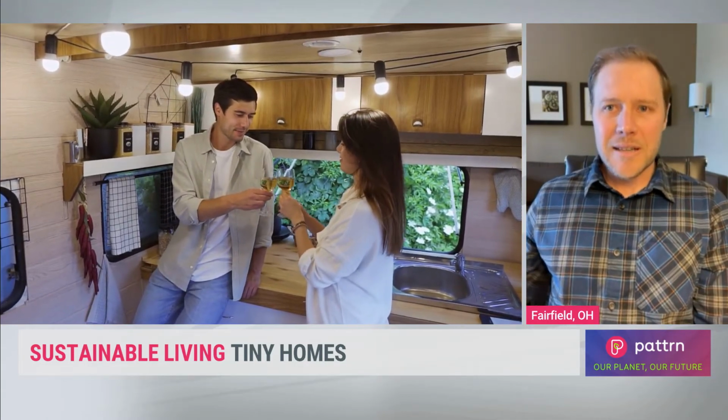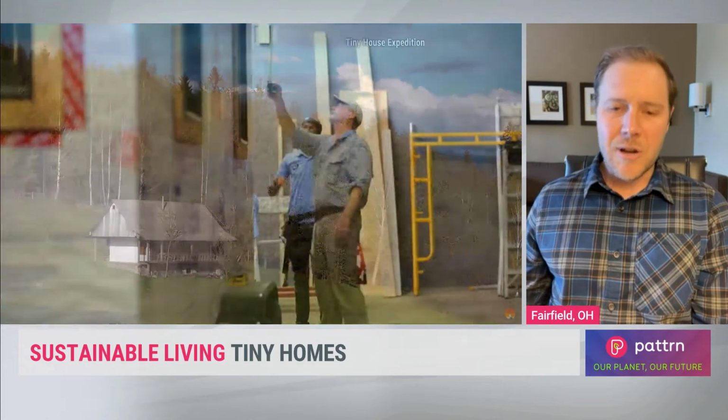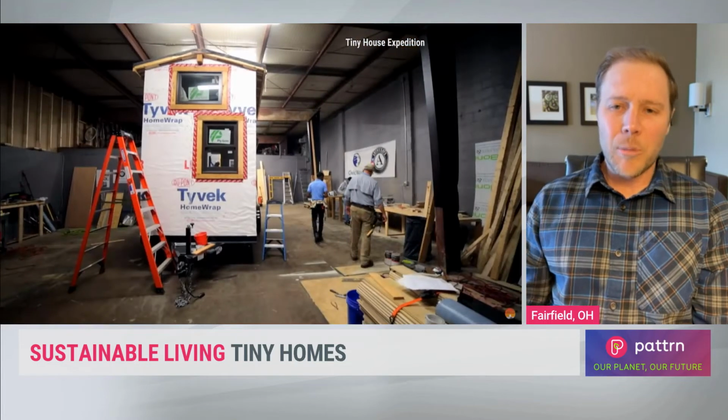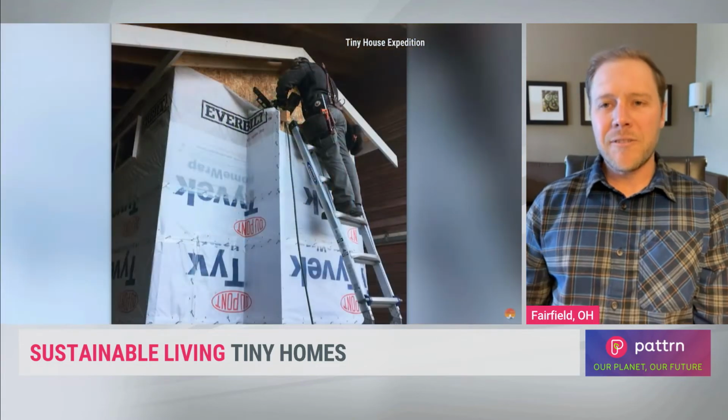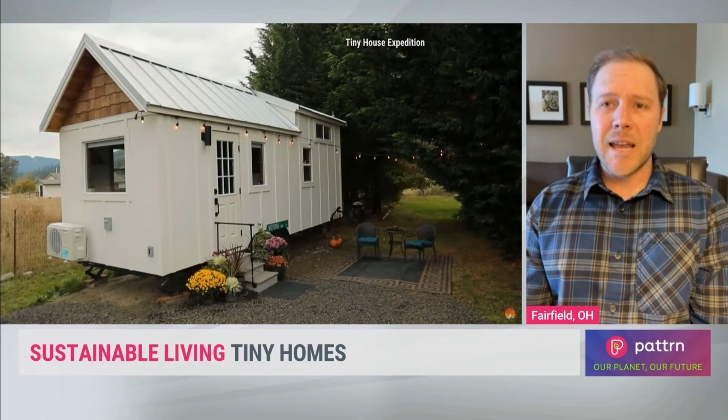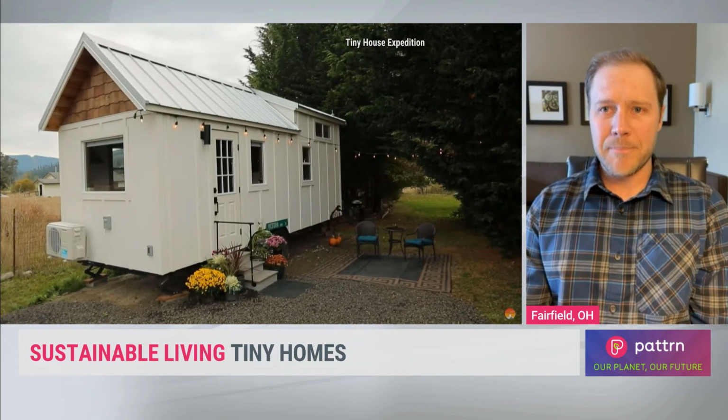Less materials, they're less expensive to construct, less expensive to live in. But they're also more appropriate when we think in terms of filling in the gaps of our housing stock currently. And what I mean by that is that currently 70% of the homes in the United States have 2 or fewer people in them. Right?